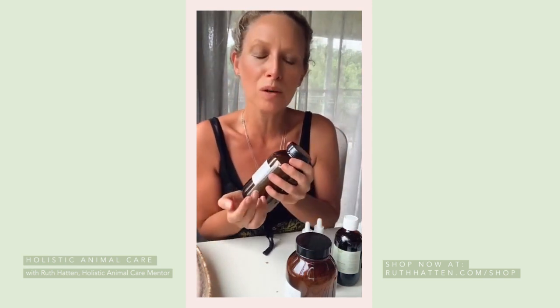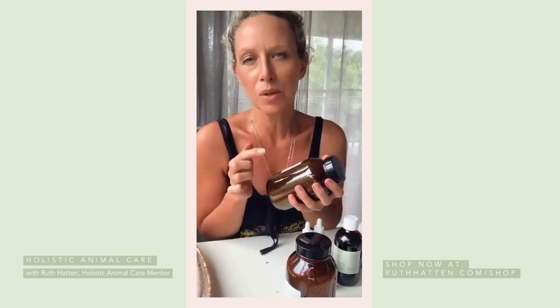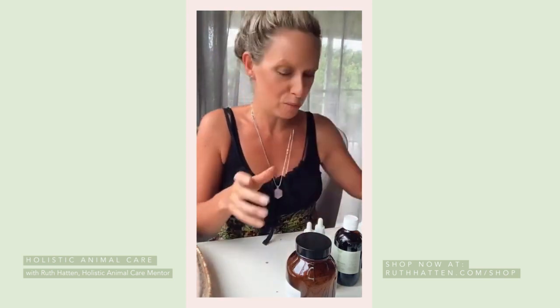And the fibers are really important because they're designed to replicate the fur and the skin that they would be eating if they were eating their wild natural diet. So that's the first one, Food Boost.